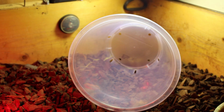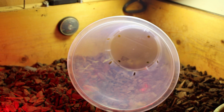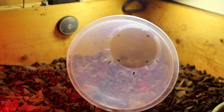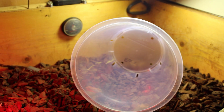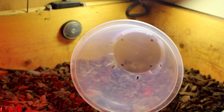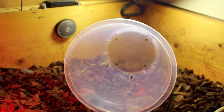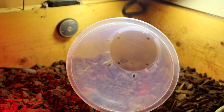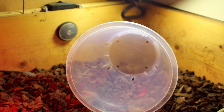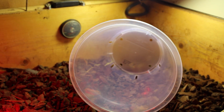So the first thing you can do is get a few plant pots. These come in really handy. You can use them as hidey houses or just as little tunneling areas. You can also use guinea pig hidey houses if you want, but tortoises seem to prefer plant pots. This is just a plastic one, and I'll show you why I have this plastic one in a second, but if you're using them as hides, then I definitely recommend the ceramic ones or the pottery type ones, because they're much better for hiding areas for the tortoise.